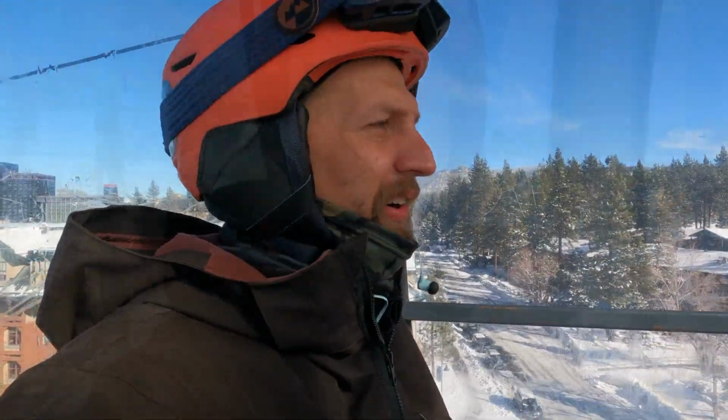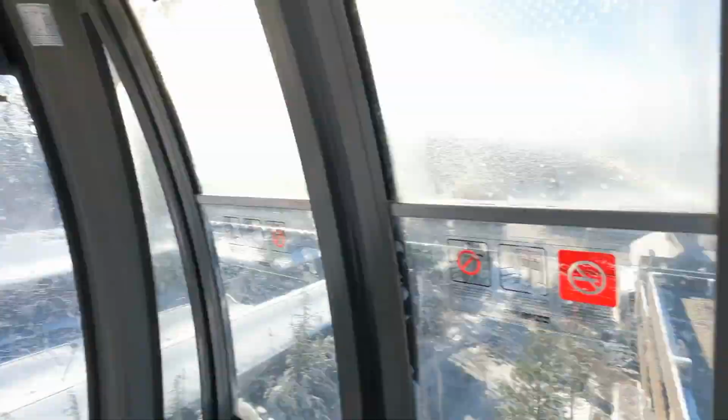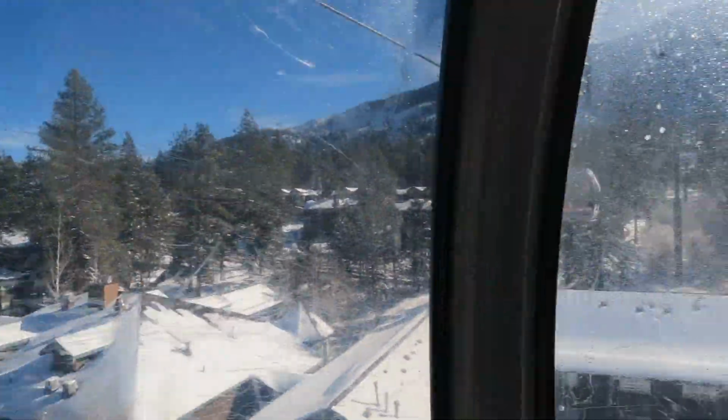And, you know, it's nice and everything, but you got a valet to park, and they got all kinds of bells and whistles and stuff to jump through. I wouldn't recommend staying there, but either way, it's gorgeous here. The lake's over that way, and we're riding the gondola up to the top of Heavenly right now.